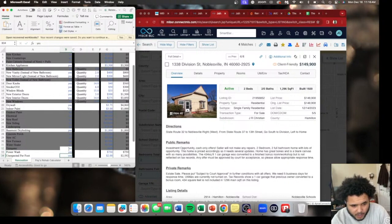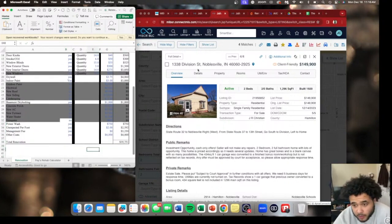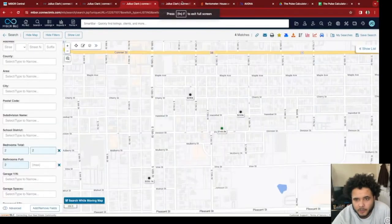Power wash, always. And I always do all these unexpecteds. 40K to work on this thing and get it up to 220, so good profit. Easy profit. I'm going to be calling about this one. Let's go on to our next one.